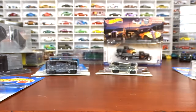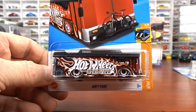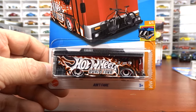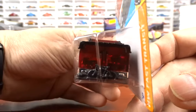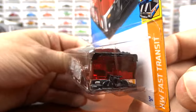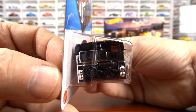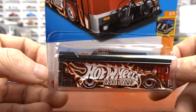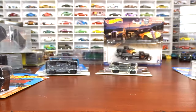Not bad. And I did get a treasure hunt. This one here has been out for a while, I guess, and I've never seen it, and I finally found it, which is pretty cool. This is the Ain't Fair World Tour, Hot Wheels World Tour. Pretty cool. So I got one. I didn't think I'd see it because I missed this batch, but there it was sitting on the peg. So yeah, I got her.